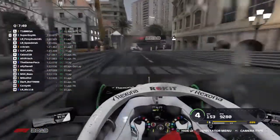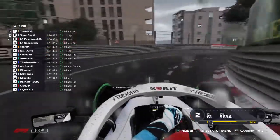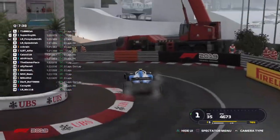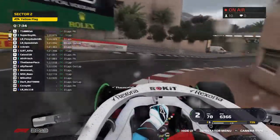If you own an apartment anywhere, especially in the apartment complex on the exit of the Lowe's Hairpin, you get a fantastic view of the track. But I don't think we want to spend millions on those, because that's pretty much how much they're worth. A lot of the F1 drivers actually live around Monaco. It's a popular place for them to live.